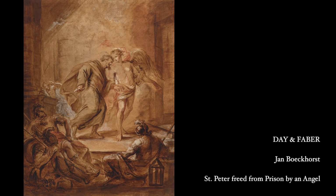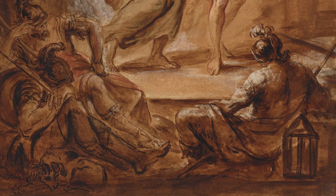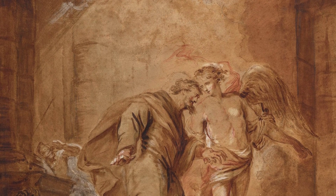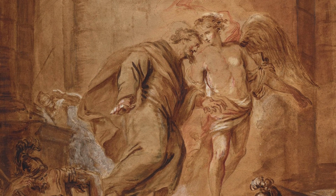I love it. So the next piece is a really interesting pen and wash drawing by Jan Bockhorst of St. Peter being released or drawn out of prison by an angel. The legacy of Caravaggio is absolutely everywhere in the 17th century. So you can feel that in the kind of drama that Bockhorst has put in of the shadows around the guards sleeping with their dog in the foreground. And then there's this fantastic supernatural fall of light, almost like rain coming from the heavens, which flows over Peter and the angel and almost like a mist, protecting them. It's tremendous use of dramatic light and shade.